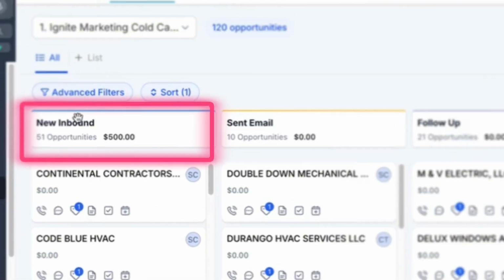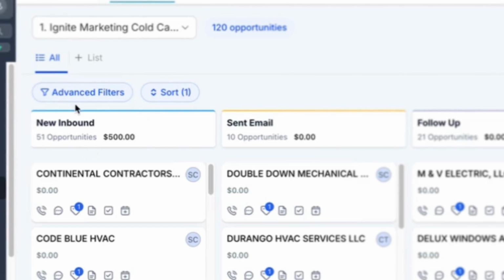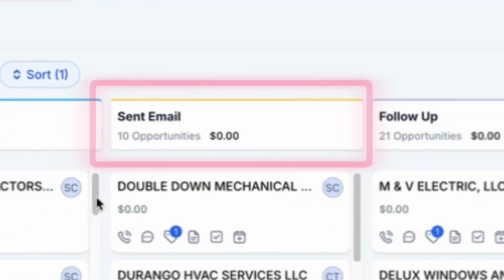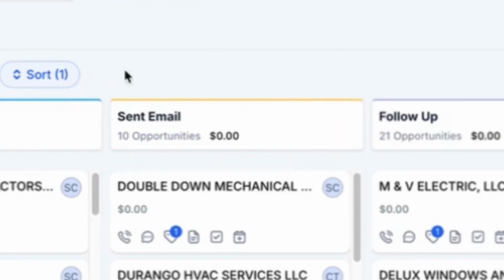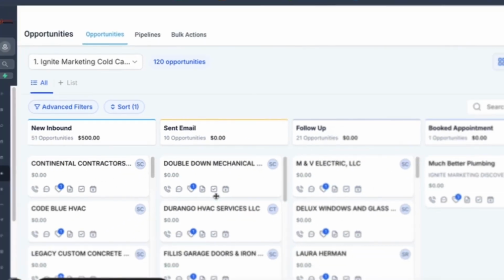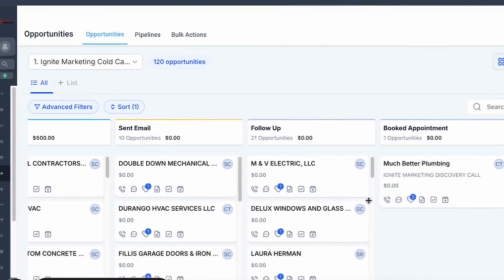So here is a category for everybody that has called into my company recently from my voicemail campaign that I have to call back because I was not able to answer their phone call, or they sent me a text message. Also, here's a list of people that I've spoken to that have my information, that they're not ready right now, but they want to follow up in a couple of months. So anyways, I have all these different stages of where people lie, right?